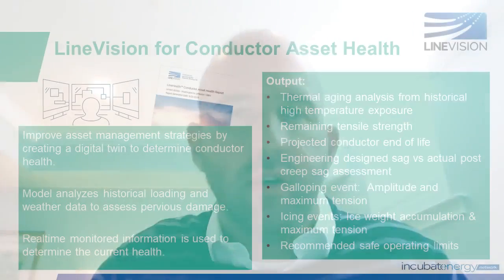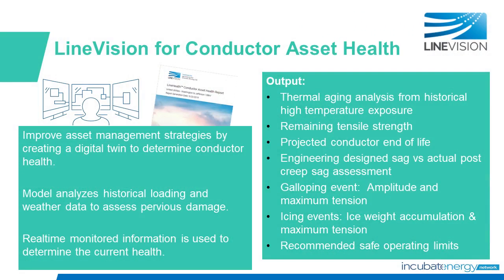So now I'm going to kick it over to Alex from LineVision to tell us about the technology. Thanks very much, James. It's been great working with you and really proud to have been your second project as part of Incubate Energy. As James mentioned, our partnership with TVA was to explore LineVision's line health application, which tracks changes in conductor health over time. So our combined platform ingests both historic line data and real-time data using a scanning optical sensor with LiDAR to monitor your lines and report on damage from annealing, the effects of extreme weather, and elongation.